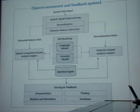And then after the pre-processed data goes to the speech recognition system and also the statistically based analysis system, then it goes to the scoring and feedback system. So we are going to score overall proficiency level, and also we are going to separately assess the pronunciation, fluency, rhythm and intonation, and grammar. And also what is important is that we are going to offer intelligent feedback to the learners. It's very important because the Versant system offers some feedback, but it's not so intelligent. The feedback is just to mention that your proficiency level is a certain grade and so on. And it's not so helpful for the learners to develop their proficiency.